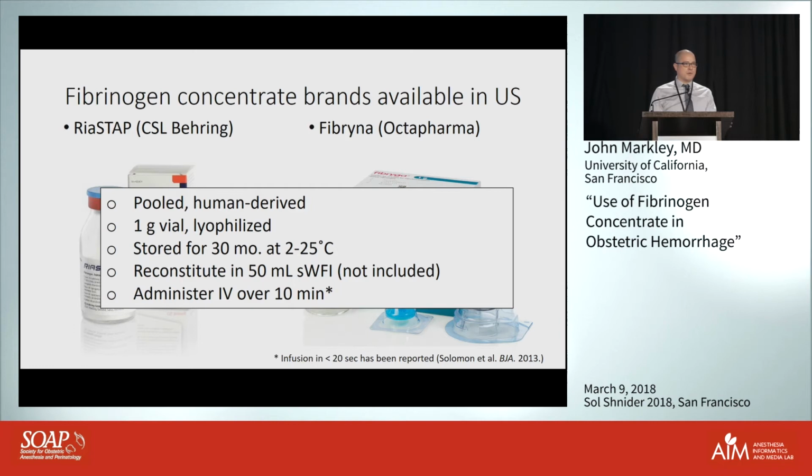lyophilized. You can store it at room temperature or in the fridge, so you can just put this in your anesthesia cart. You reconstitute it in 50 milliliters of sterile water, not normal saline, not LR. It's got to be water. This is not included with either product. And you administer it over 10 minutes IV, as either pushes every once in a while or put it on an infusion pump. There have been, in the cardiac literature, people are pushing this drug, by the way.